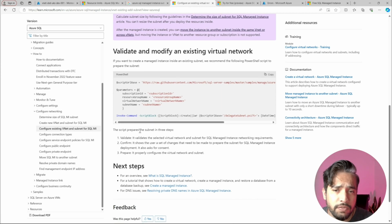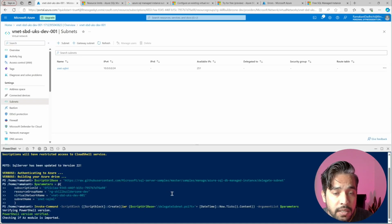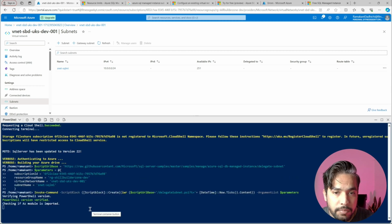What this does is it validates the selected virtual network and subnet for SQL managed instance networking requirements. Then once you confirm, it will show you what changes it is going to make, and you'll have to confirm, and then it will go ahead and prepare your virtual network and subnet. So it will ask for a consent. Let's go back. Let's make it a bit bigger.